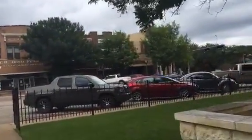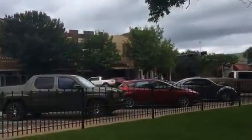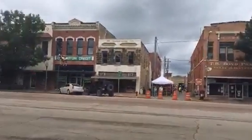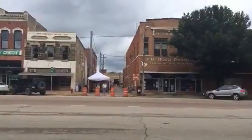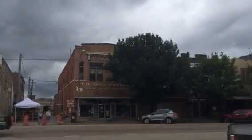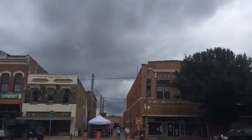I won't be out here too much longer because I am getting pretty hot. I'm already pretty hot, but it's getting muggier and muggier. So, take you around again. There's the oldest, for those that just joined, the oldest pharmacy left in Texas. So that's pretty cool. The oldest pharmacy in Texas.